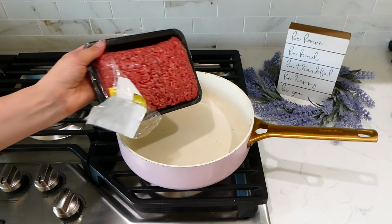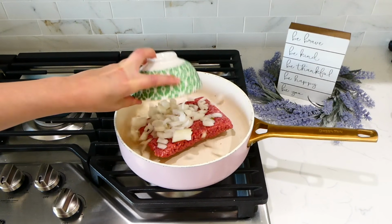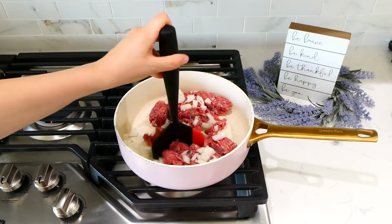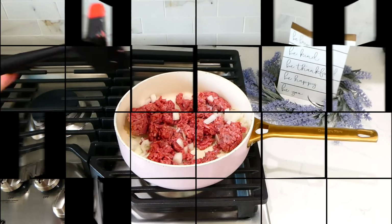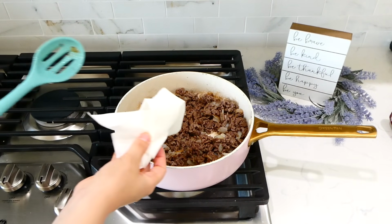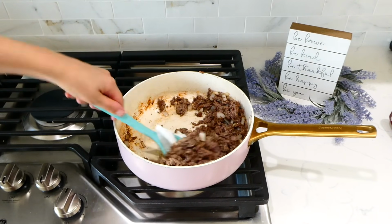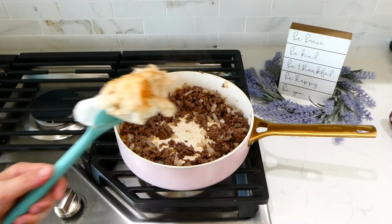So to the pan, I added that ground beef, and I'm also going to be adding 1 onion that I diced into smaller pieces. Break the ground beef up and cook it through. Once your ground beef is cooked through, you will want to remove any excess grease in the pan. This is my favorite way of doing it, just stirring a paper towel in there until all that grease is absorbed.